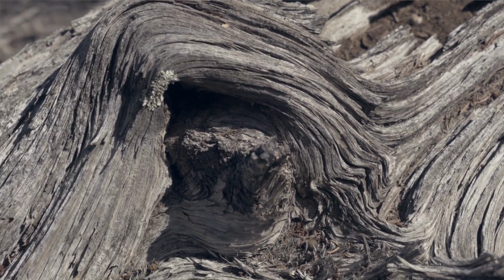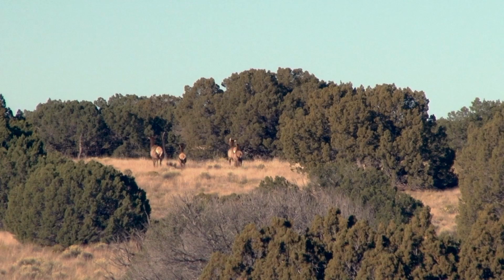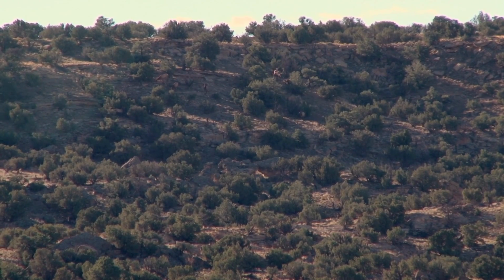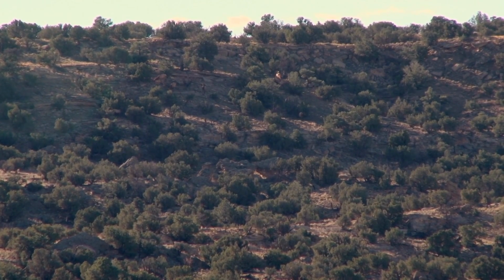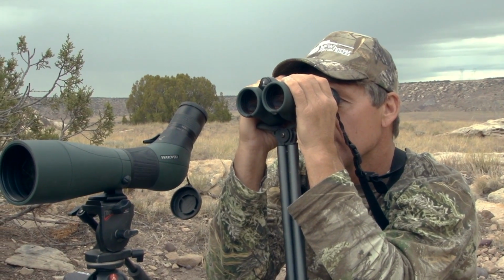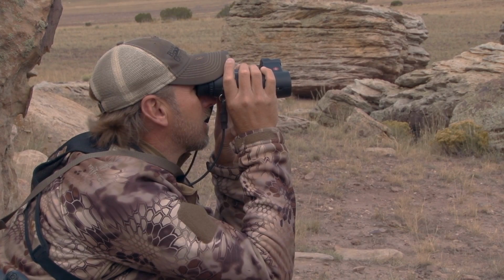Well, second afternoon here. We had a bunch of action on the other side of this mountain this morning. We heard a bull over here growl several times, and we're going in there to try to locate him. And yeah, we're packing some extra stuff today. We're gonna take this Swarovski spotting scope in there and put it to use to try to find this bull bedded on this hillside.